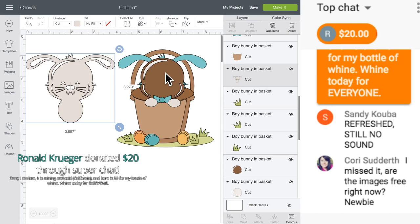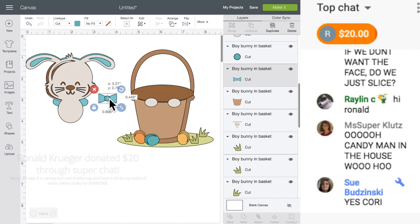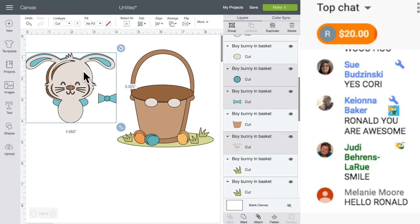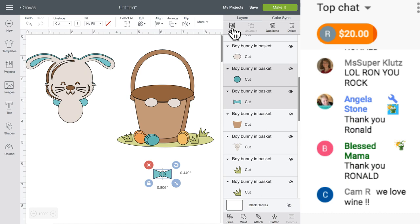Okay, we're going to keep him. We're going to keep him. And him. And him. And we're going to keep the bow. I don't want to move all these images. Okay, you know what? I'm going to undo a minute. I'm going to move these down here, so when I move the bow, I can move it together. So I'm going to group those. It'll just make it easier.